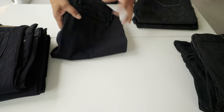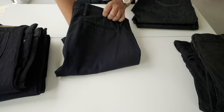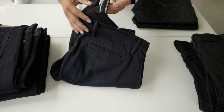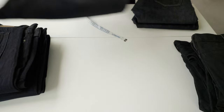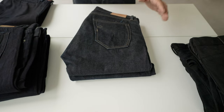Also, I have an office trouser in Indigo Selvedge Canvas, okay? You can see the selvedge. They're really good trousers. I use these trousers at work. Anyway, let's go back to the main topic.